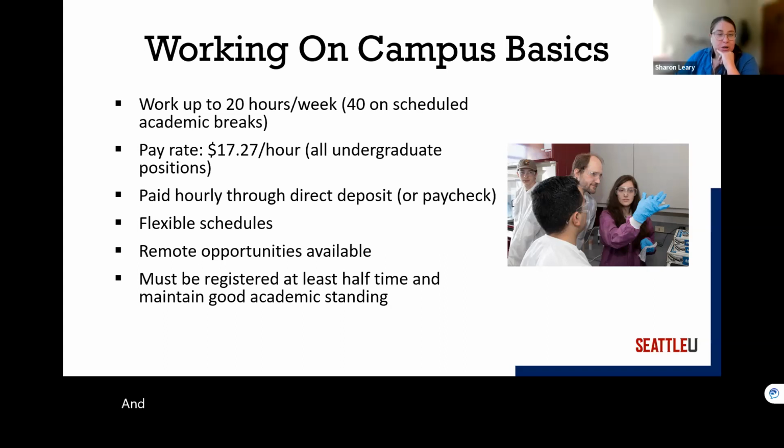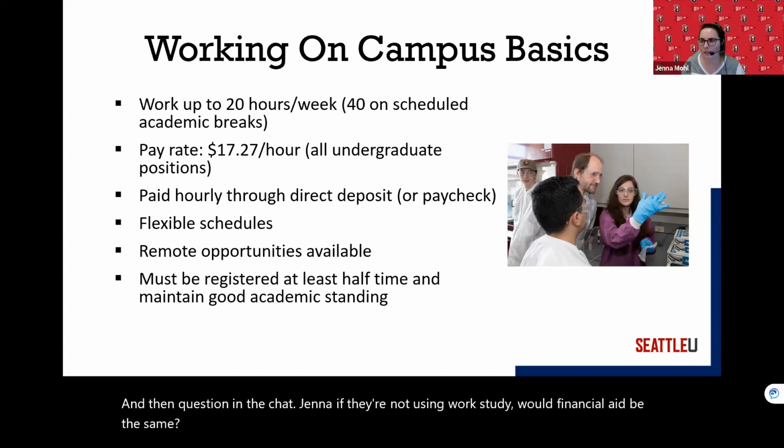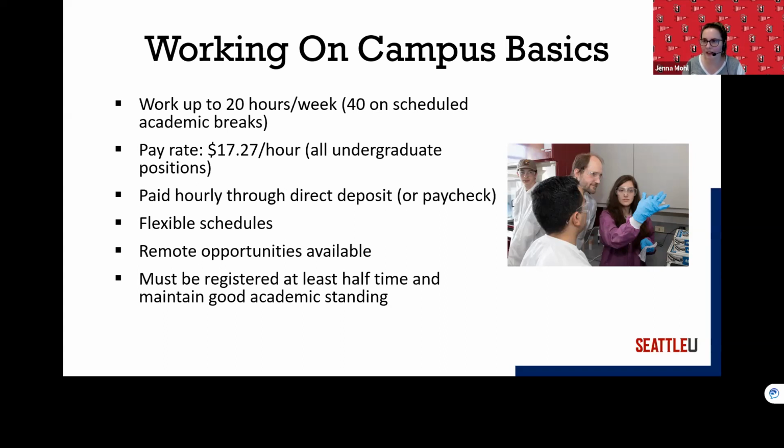And then a question in the chat, Jenna: if they're not using work study, would financial aid be the same? So this is the standard financial aid answer, and it's not very satisfactory, but it depends. Most likely, yes. But say you're a student and one year you earned $5,000 and the next year you earned $20,000, that could have an impact on your financial aid in future years. If you're concerned though and you have a specific situation you want to discuss, that would be a good idea to reach out about.